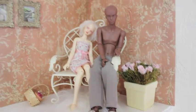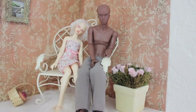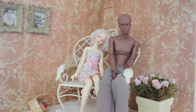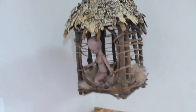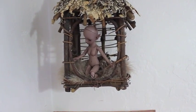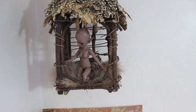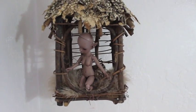Up here I've got Paloma and Marius. He's one of my newest, and as you can see I haven't done anything with him yet either. And then hanging up here from the ceiling, see if I can get my camera up here, stretched way out. This is a Garden of Dolls Navillette with a sleeping elf tiny mermaid Mina head.